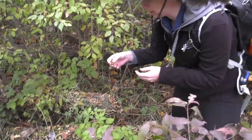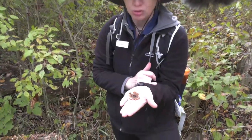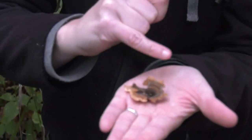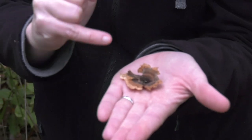So it's very moist today. We've had a lot of rain. So this mushroom is called a turkey tail mushroom. Trametes versicolor is the scientific name. Turkey tail because it kind of reminds people of a turkey tail. So it's got what they call concentric circles coming around.